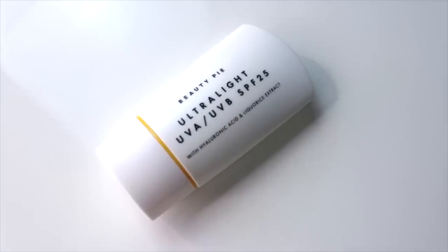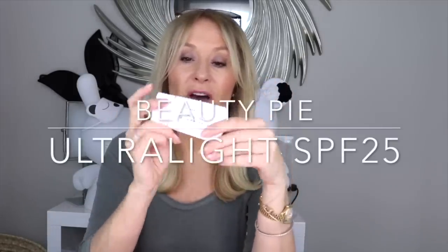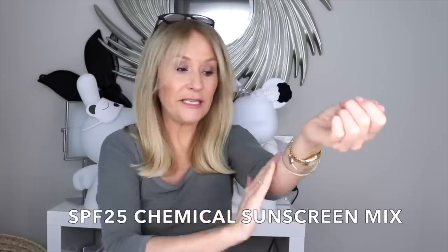Moving up. Do you know what? The lightest SPF I found on the market that isn't silicone, that will sit under your makeup, is Beauty Pie. This is ultralight UVA UVB SPF 25, and it's one of those little tiny shakers. Gorgeous packaging, really lovely, super lightweight. Looks like that, comes out in a liquid form. This is almost like a serum. It is hydrating, but oh my God, it goes in so quickly, so easily, sits beautifully under makeup.